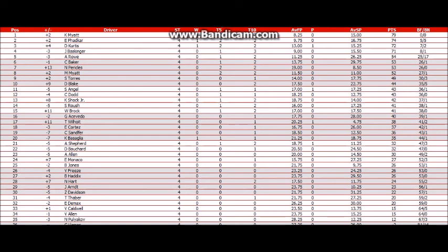33rd to Vance Codwell. 34th to Vincent Allen, who is having a miserable season so far, despite looking pretty quick at times. 35th to Nico Polyakov, another driver who has looked very fast and has had miserable runs. And 36th to Cody Lundis, still on -2 points.